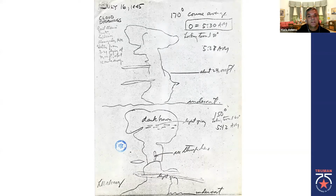But this sketch is on the last page of that 14-page report. On the second page, Lieutenant Groves actually refers to the mushrooming cloud, and that's the first time that the word mushroom cloud is really used in that concept. And they describe the explosion as being beautiful and all the different colors in the sky that they see.